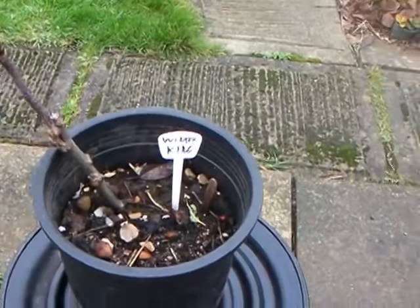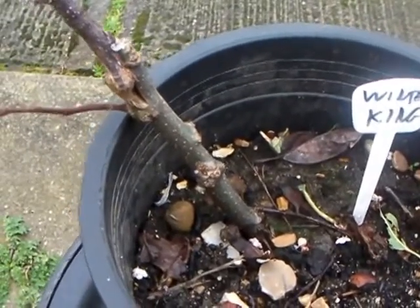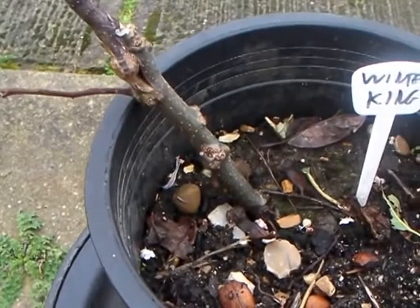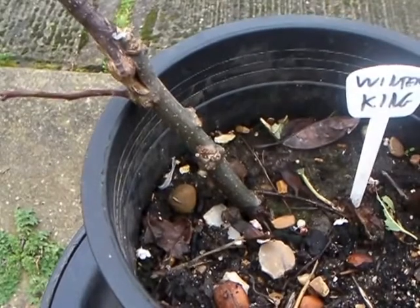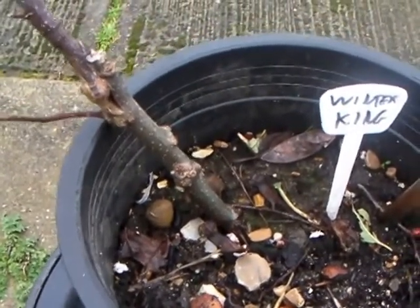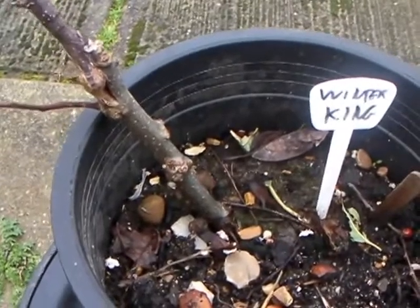So the graft that I've used is a cleft graft. So what I did was I cut the rootstock about 15 centimetres from the base. I made a very clean cut, and then I got my Opinel number 6 grafting knife and cut down the centre of the rootstock. Now be very careful doing this, because the knife that I used is very sharp indeed. So if you're going to do this, you need to take a lot of care. So I cut down the middle of the rootstock.